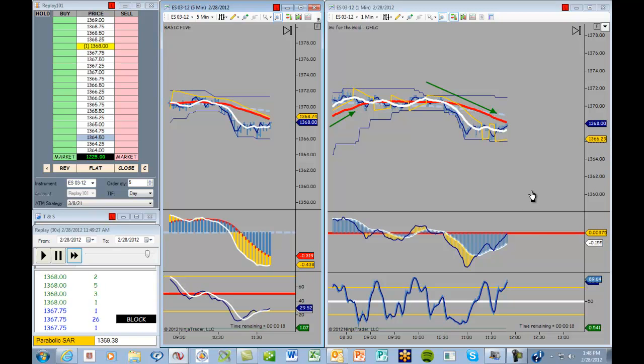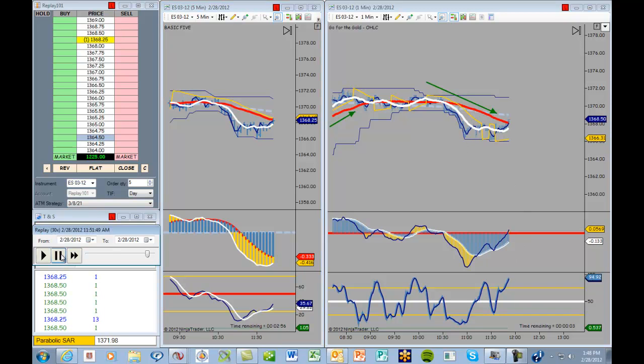This is one of those instances where this MACD is kind of resetting itself. The movement is more or less sideways here, but what's happening is this thing is repositioning itself close to this zero line. Okay, we've crossed the red here. We again have divergence on this MACD. I'm going to wait until we flip this parabolic on the 5-minute chart, and then I'm going to get long.